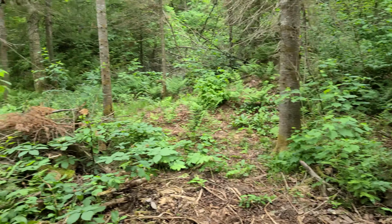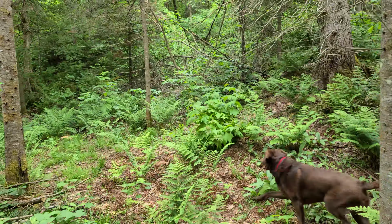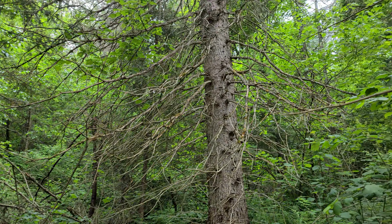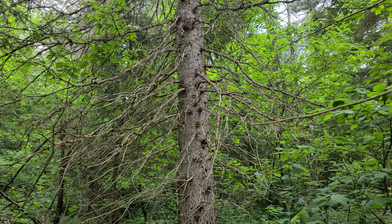I guess we'll go down this trail system first. Put a couple trail cameras down here. At the bottom, that's a great big hardwood hill that goes up there. This trail here seems to be pretty productive so far, so we'll use it.